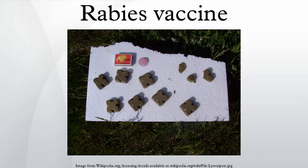Human diploid cell rabies vaccines are inactivated vaccines made using the attenuated Pittman-Moore L503 strain of the virus. Human diploid cell rabies vaccines have been given to more than 1.5 million people as of 2006. Aside from vaccinating humans, another approach was also developed by vaccinating dogs to prevent the spread of the virus.